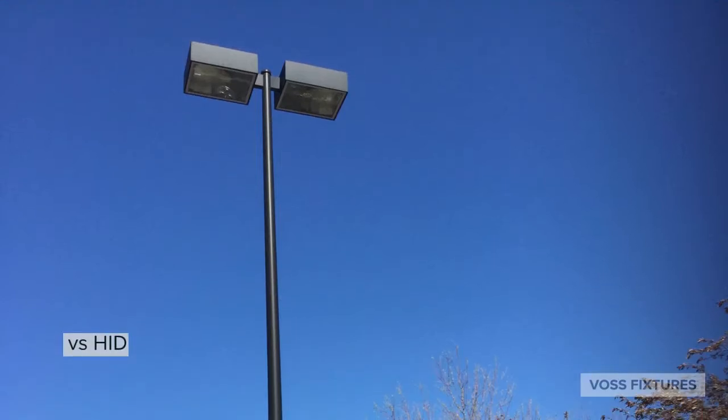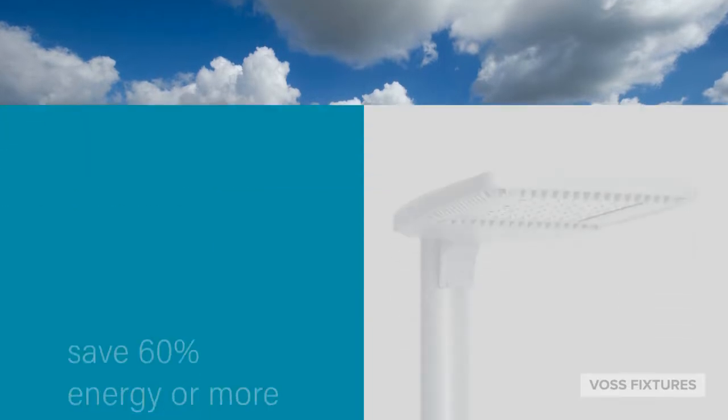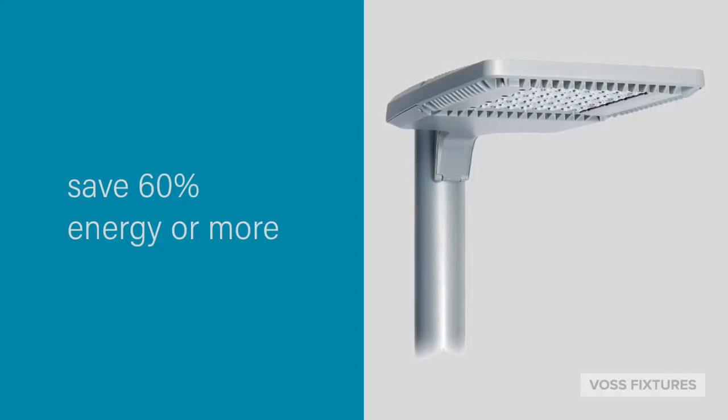In general, LED has a lot of potential advantages over HID site and area fixtures, though the actual advantages vary depending on the specifics. Like with any other LED upgrade, people hope to save a lot of energy. In most cases, you can save at least 60% while still improving the light quality, and the prevalence of poor uniformity and high-pressure sodium in area lighting often means that savings can be even higher.